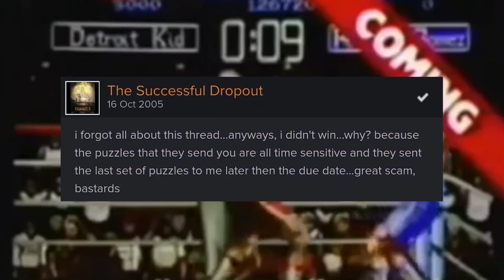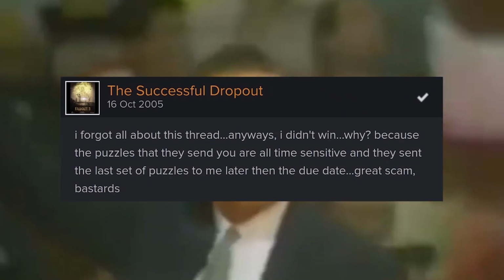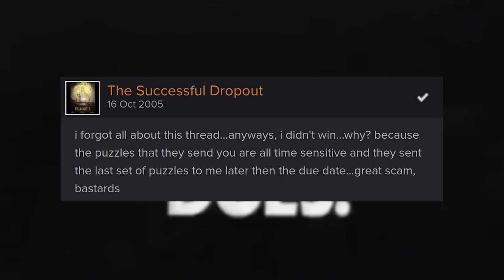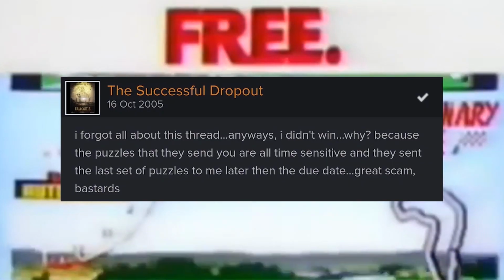After his thread was revived, the successful dropout returned to tell us the status of his entry. I forgot all about this thread. Anyways, I didn't win. Why? Because the puzzles that they send you are all time sensitive, and they sent the last set of puzzles to me later than the due date. Great scam, bastards. Sounds pretty sleazy, right? Well, as it turns out, I guess you should have checked the fine print.